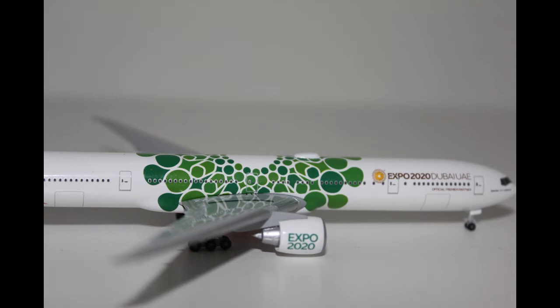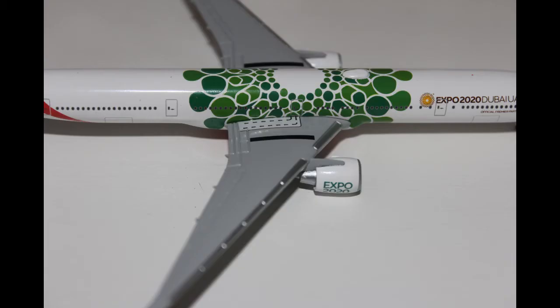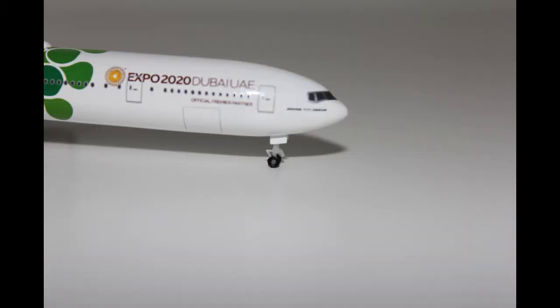We also have the sustainability part of the livery printed on in the middle of the fuselage, and if you look on top you can see the SAP dome. And then moving up to the front of the plane you have the Expo 2020 logo, as well as Expo 2020 Dubai UAE printed on the side of the plane next to the L1 and L2 doors. And at the very front of the plane you have the full aircraft specification of the aircraft. And we also have the cockpit windows, which are printed on very nicely indeed.